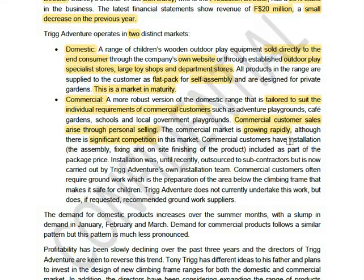Commercial customers have installation. That includes the assembly, fixing and on-site finishing of the product included as part of the package price. Right, so this is not included for domestic. So we see that the activities that are relevant for a domestic sale is much different compared to a commercial sale. Right, again a variety of activities.